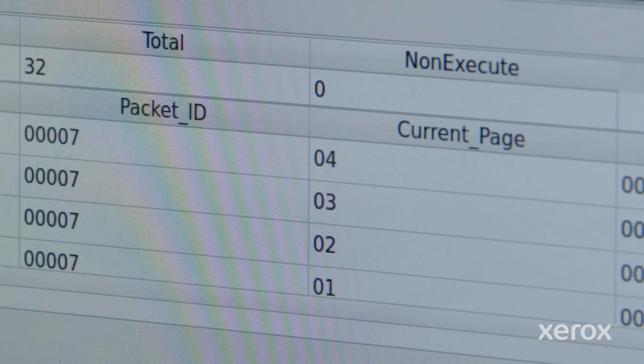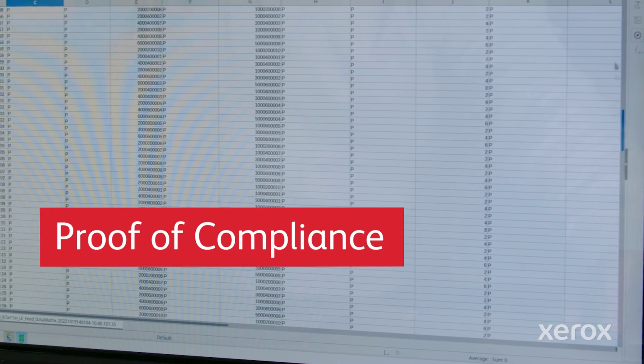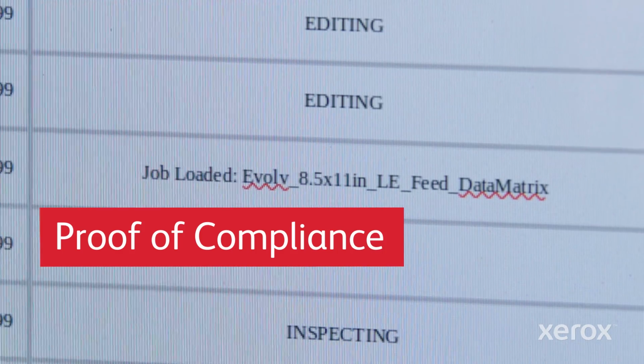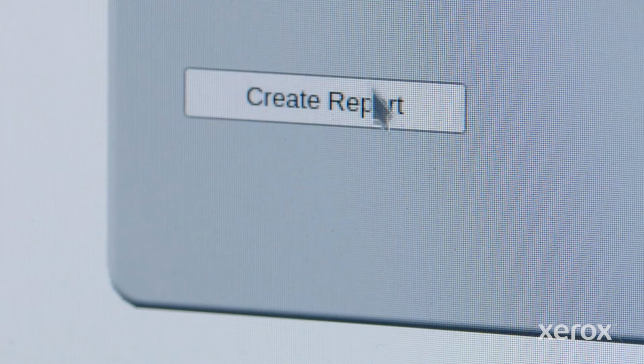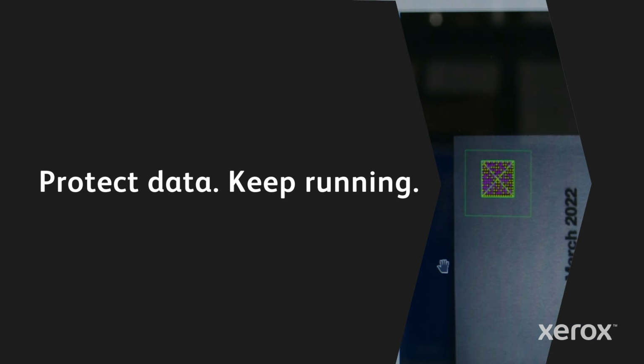The system captures daily detailed analytics for proof of print, job accounting, and regulatory compliance. Easily export end-of-job reports. Protect your organization from data breaches and costly fines automatically.